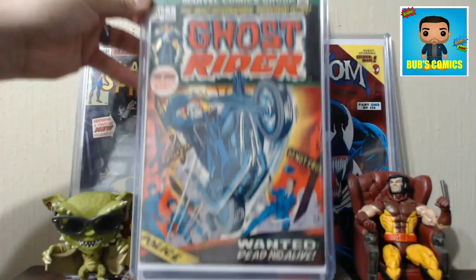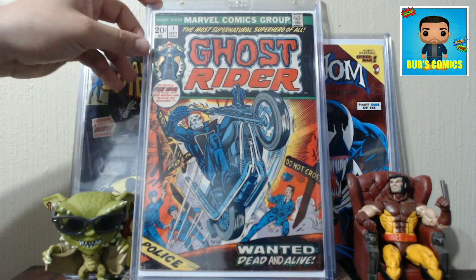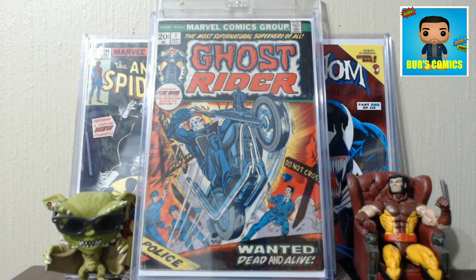And last but not least, we have Ghost Rider number 1. If you think you're seeing double, that's because it's almost exactly the same cover as Marvel Spotlight number 5. They're very, very similar books. So this is my Ghost Rider number 1. I think it looks pretty good. I'm very happy with it. I've got no qualms. It's got a tear here and a little bit of a spine roll.